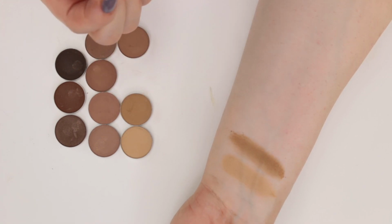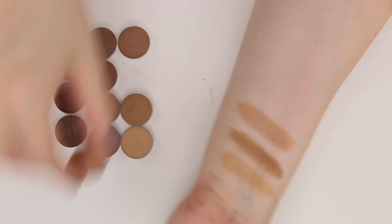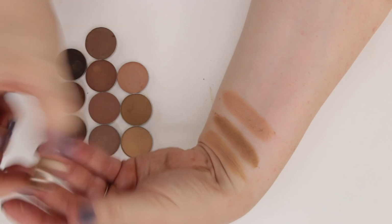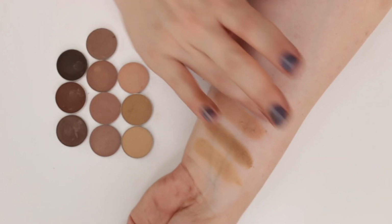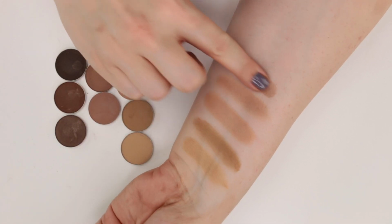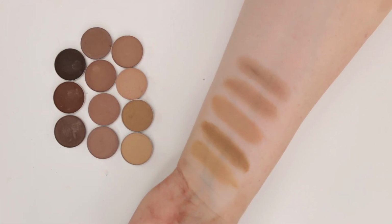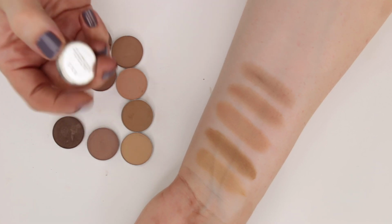Then this is Out of Town by Sydney Grace. That one is more neutral. And then this is Kokomo Cafe. This is from Coastal Scents. This is Warm Taupe from Anastasia, one of my favorite shades, for sure. Warm Taupe is in the Modern Renaissance palette, but I loved it so much I knew I wanted to have it in a single format.